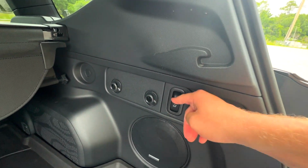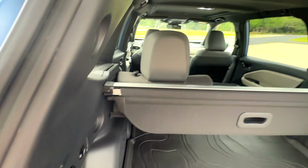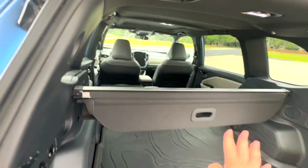You do have these nice buttons right here. Just click them and the seats fold down. I love how simple and easy that is.